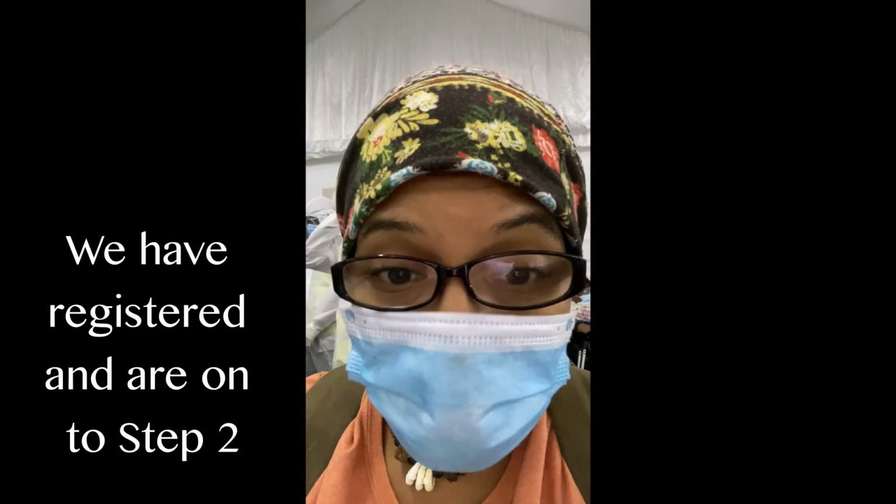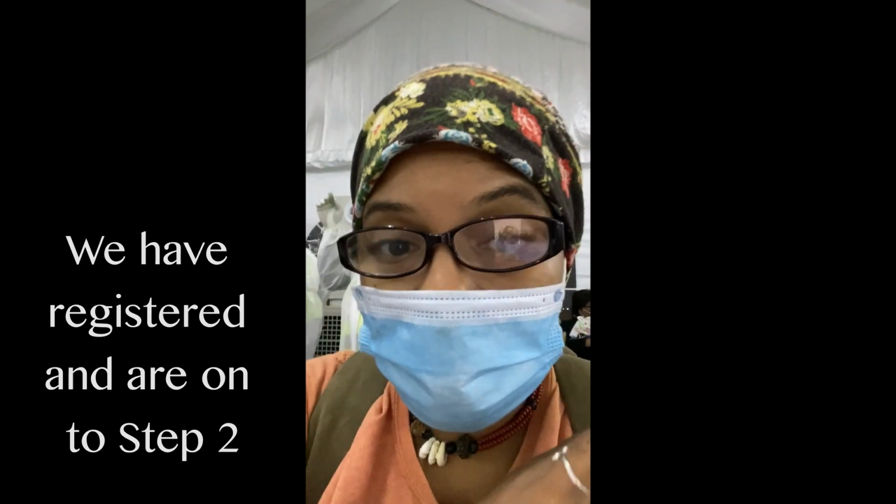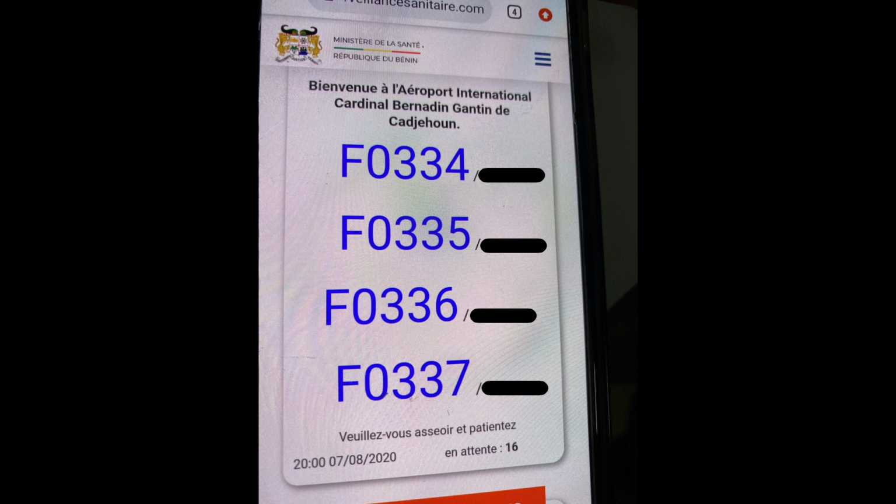So we got past the first part of the screening, the first and the second part. We went through the big contraption where it gave us the forehead thermometer check, and then it sanitized us. And then we had to wait in the big tent and have them put our passport, our luggage, and our flight information into a system. And it generated a number.